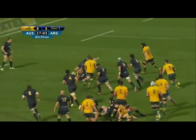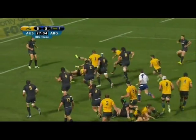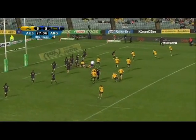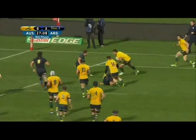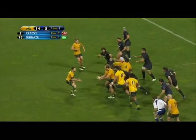The try that's going to come from this is set up by the work of Slipper and Fardy, who get into this breakdown early. There's no chance the Argentinians can disrupt the ball, and then it's just good quick hands, and obviously Folau's got some work to do to finish it off, which he does brilliantly.